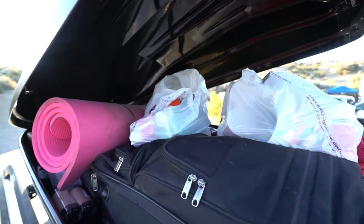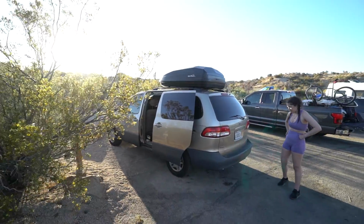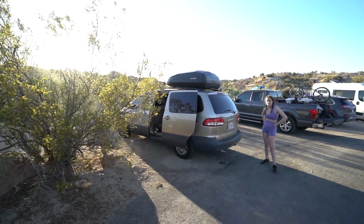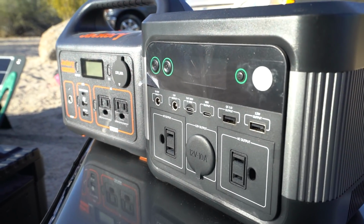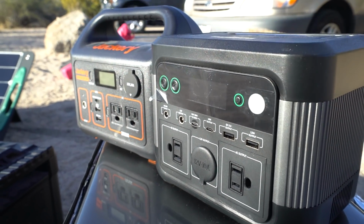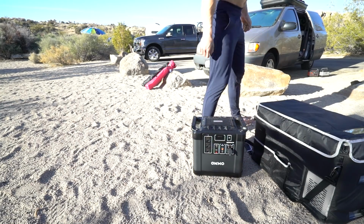We have a shelf on top that we keep any overflow stuff that we don't need quick access to, and that gives us plenty of storage. So what we found out is that on the road, 2 things are really important: water and electricity. So we have 3 batteries. We have a Jackery 300 watt and another 300 watt battery. And then we have the big boy 2000 watt battery.